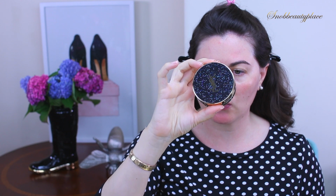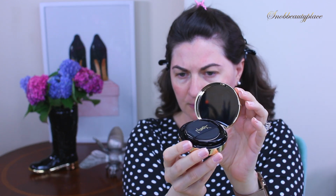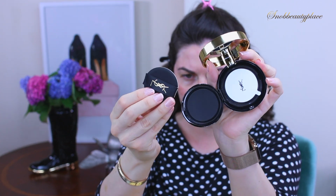So now that the demonstrational part is out of the way, let's just begin applying the makeup. So here I am, ready for my makeup application. I am going to begin with my YSL cushion. It is absolutely stunning, beautiful sequin top. When you open this up, it looks like this. You get a mirror, you get the actual applicator, and this is the cushion. So these are the things you're getting. And let's just pop it open.